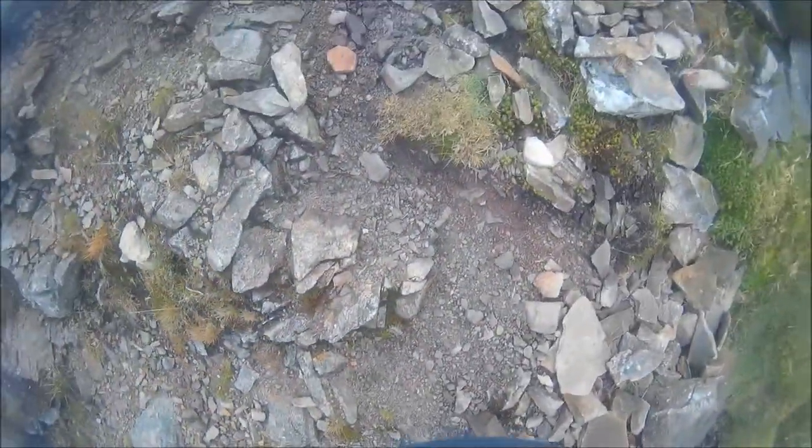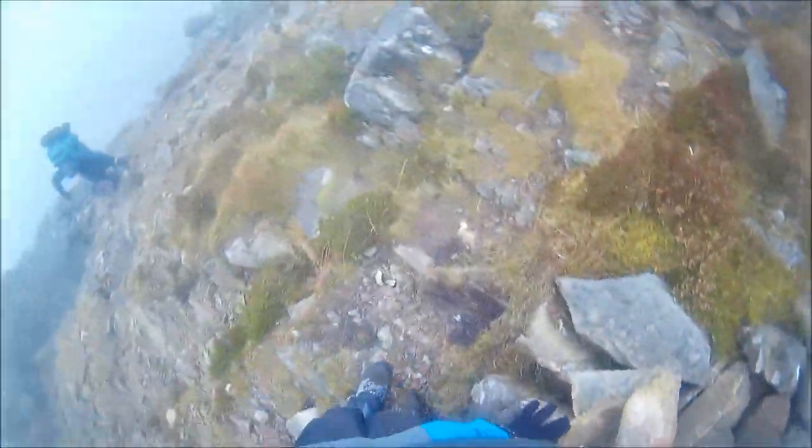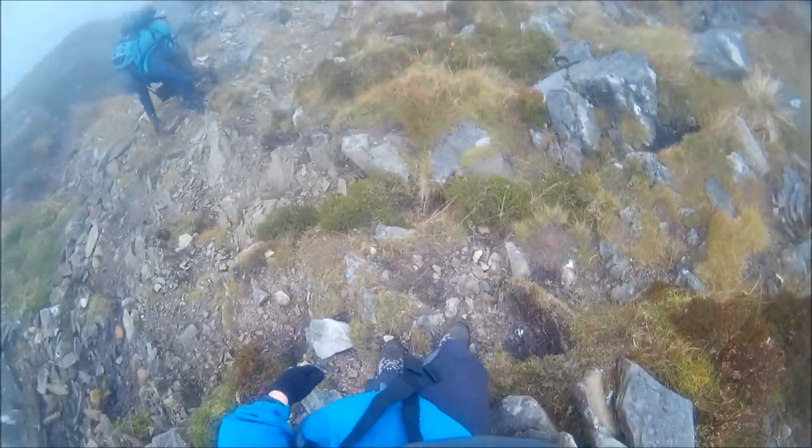After about an hour, we're at the final push towards the summit. But remember, once you get to the top, you're only halfway there. You've still got to get down.